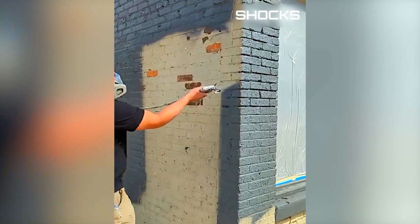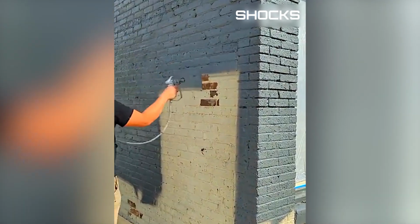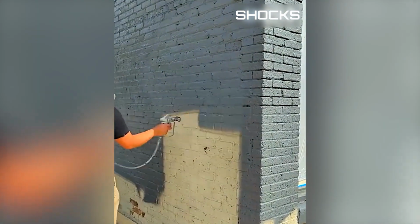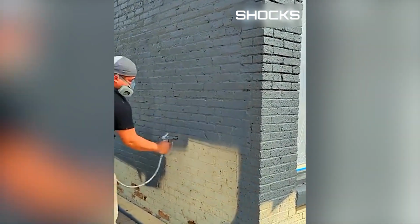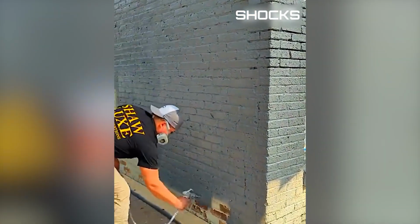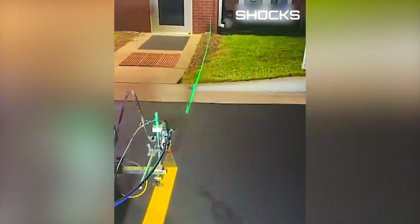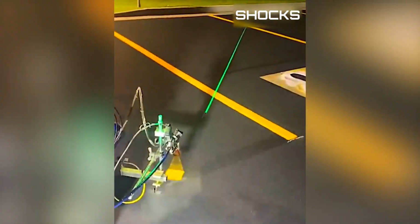Watch this skilled painter use an airless sprayer to restore this dilapidated wall. This mobile paint sprayer utilizes a laser line to ensure precise lines every time.